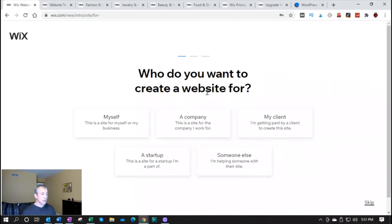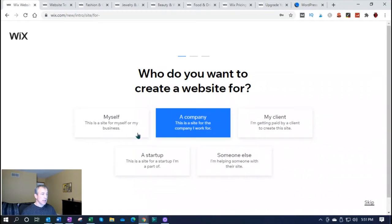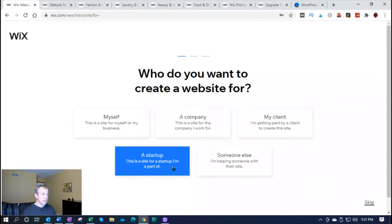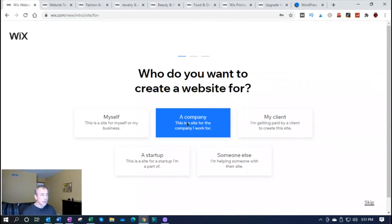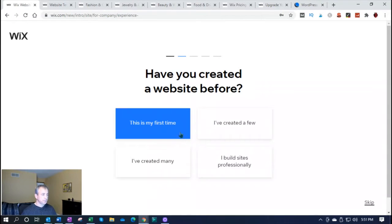So who do you want to create a website for? Do you want a personal blog, with your name? Do you want a business website? Maybe you own a store, flower shop, or a restaurant. You can do it for yourself, a company, or you're getting paid by a client to create a website. Or a startup, a site for a startup I'm part of, or helping someone else with a site. We'll do company. I think most people will do company, or they'll do myself, maybe as their own blog.